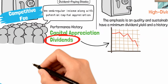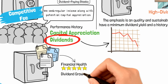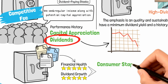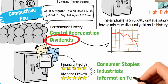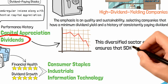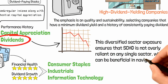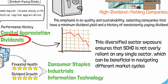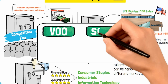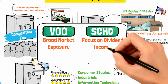In terms of its holdings, SCHD includes companies with strong financial health and a history of dividend growth. These holdings are typically spread across various sectors, with a notable presence in consumer staples, industrials, and information technology. This diversified sector exposure ensures that SCHD is not overly reliant on any single sector, which can be beneficial in navigating different market cycles. Both VOO and SCHD offer distinct advantages, with VOO providing broad market exposure and SCHD offering a focus on dividend income.